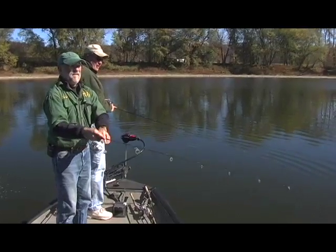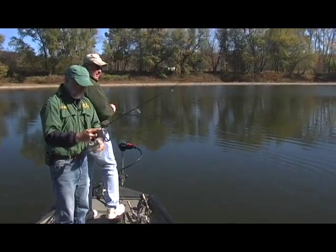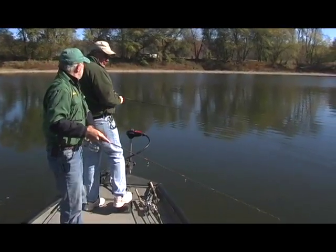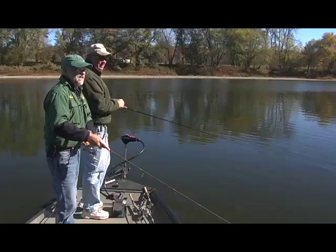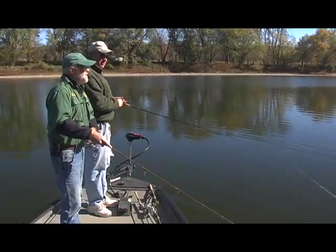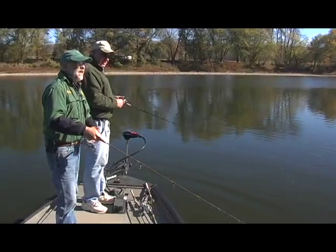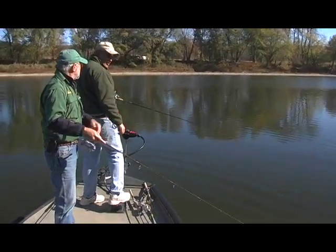Basically, yesterday I threw a pointer all day, just about, never had a hit on them. And they wanted the small ones. This morning we did well with the small ones. We're just going to work this area and see what happens. And again, the thing is the pause. Yep, the pause. You got to let it set. Got to let it set.